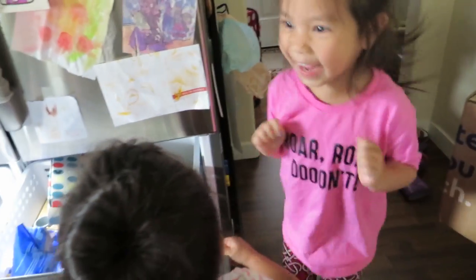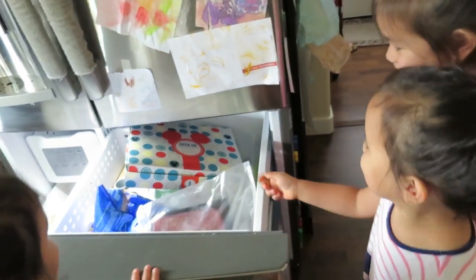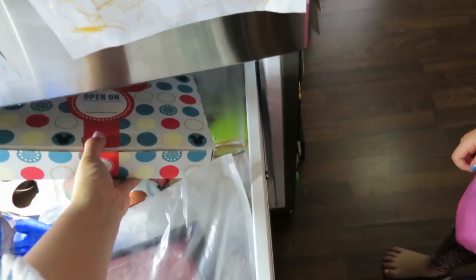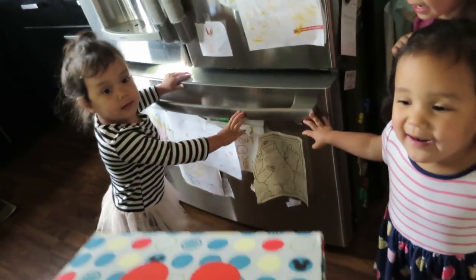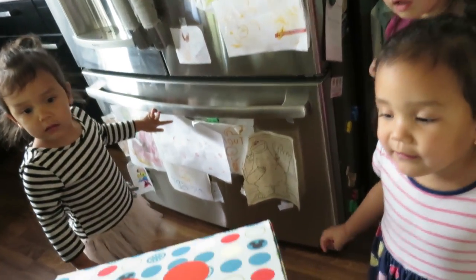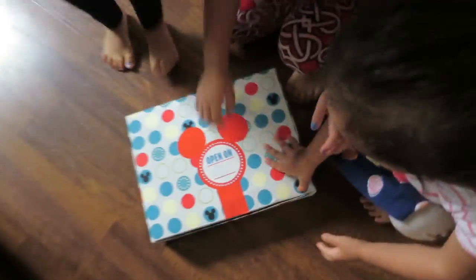In the freezer. Mickey Mouse the ice cream. Mickey Mouse is watching the Disney. It's magic. Me and Kira. I don't think this is ice cream. Let's go open it up and see what's inside.